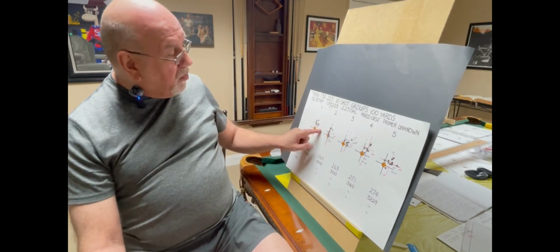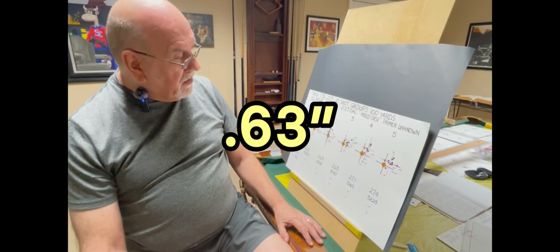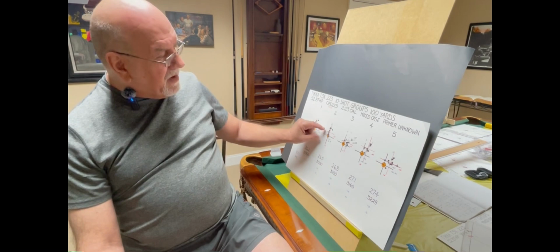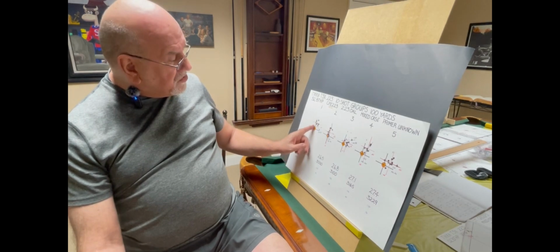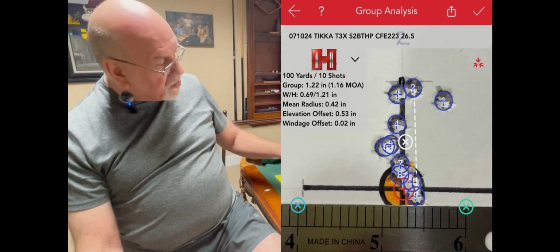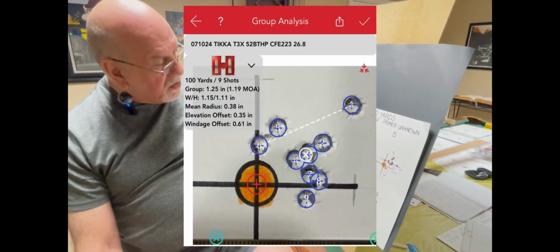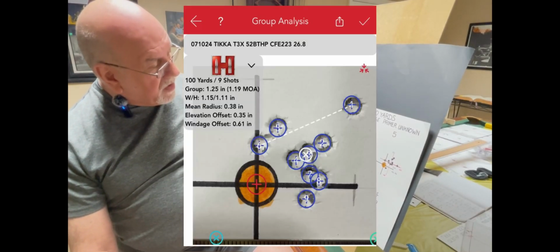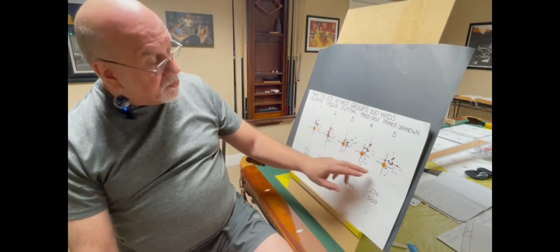In fact, they range from 0.94 to 0.53 to 0.35 to 0.83 to 0.52. So on average, that's right at about a half an inch between those measurements. So we're shooting just about a half inch high on average. And we're pretty much on target here with our first group. We're shooting slightly to the right. Then we're almost zeroed when we go to 26 and a half grains. Then it begins shooting further to the right as we increase our charge weight. That point of impact goes further to the right, 0.61, 0.56, and 0.66, but staying pretty consistent.